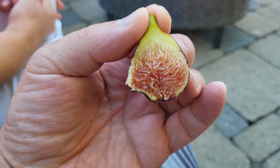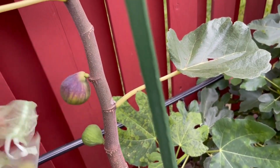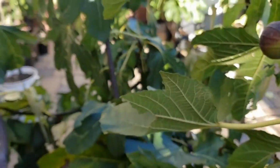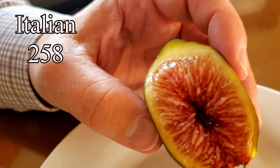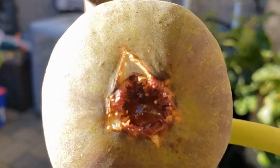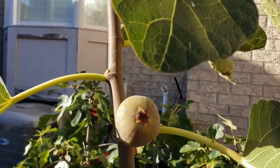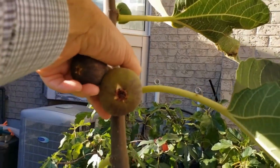All right. So now we get to the final type of dark fig that I'm going to talk about today. These figs I classify as maybe a little bit snobby, where they feel like they're on top of the other figs. And I'm going to mention two of them that I have. One is Black Madeira, and the other is Italian 258, which also goes by I-258. Now, these figs offer a noticeably better, more sophisticated, more refined taste than many other of the dark figs, but with a price. And that price is quite steep for people living in the colder regions like my region.